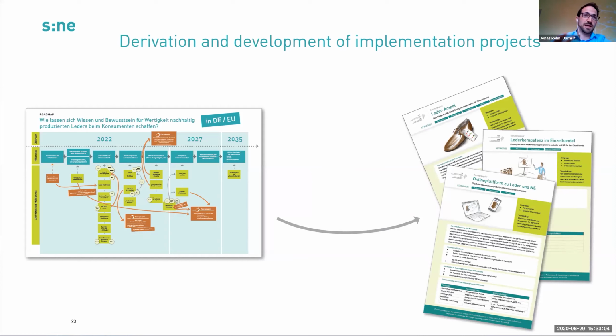Let me focus again on the roadmaps itself, because the roadmap together with the scenario story you were just hearing about from Julian, they together build the cornerstones of the conceptual framework in which the 4 subprojects you are hearing about today are in fact implemented. And this conceptual framework can be seen in what we designed as a theory of change.